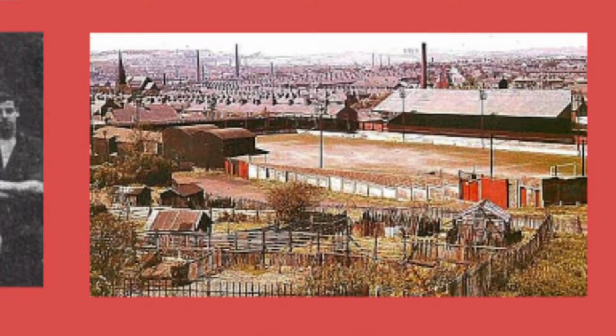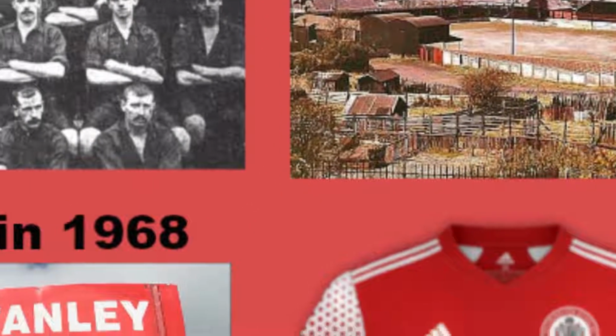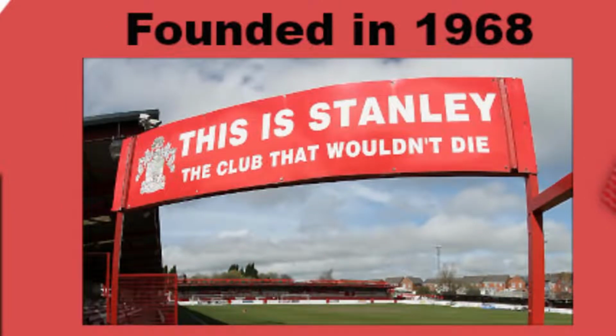This club would play at Peel Park and would be a member of the Football League from 1921 to 1962, but had to withdraw from the league due to money problems and would be dissolved a couple years later in 1966. The final iteration of the club we know today was reborn in 1968. They'd moved to the Crown Ground and would slowly work their way up from the local Lancashire leagues all the way to League One today.